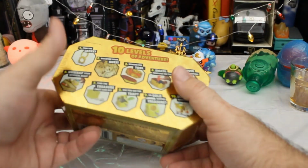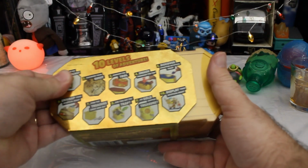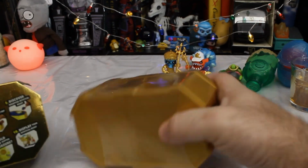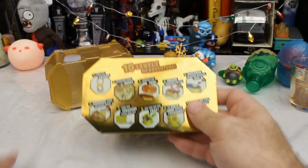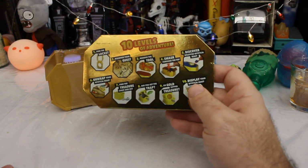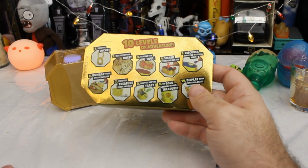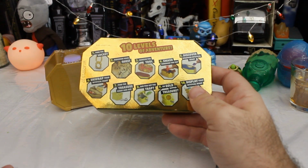All right. So instructions here. First, we have to find the locket. So I guess I take the cardboard off and reveal that there's more plastic underneath. So we have 10 levels of adventure here. Gotta find the locket, discover the quest. I'm guessing the quest is to open it and get the little toy out. Remove the tool, smash through the top, discover the wrapped mystical beast. Yeah, this one isn't supposed to have a figure.